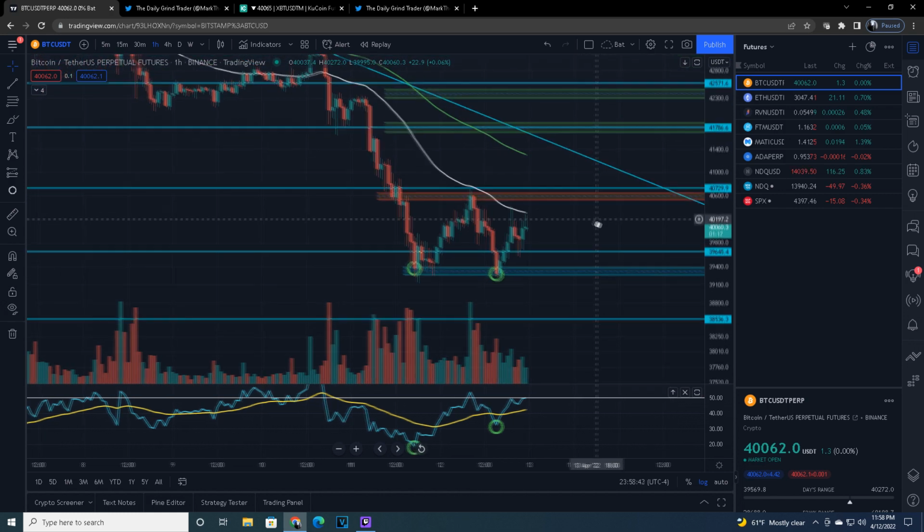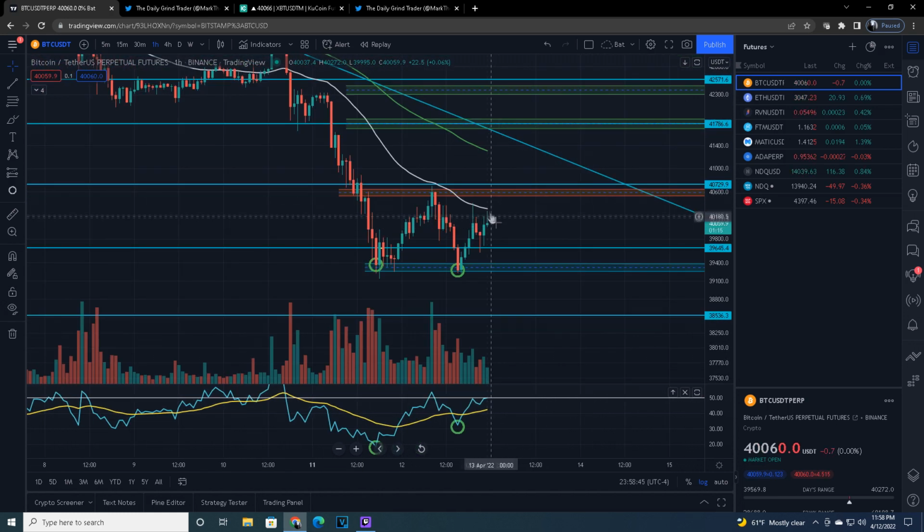This move gets invalidated if we keep rejecting off the 21 moving average on the hourly chart, and I'm on the hourly chart right now. If we keep rejecting off the 21 and keep getting pushed down, the move is rejected, the move is invalidated.